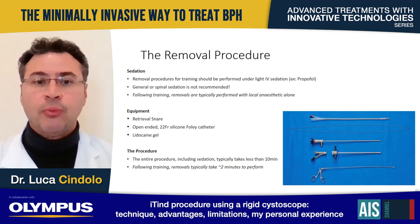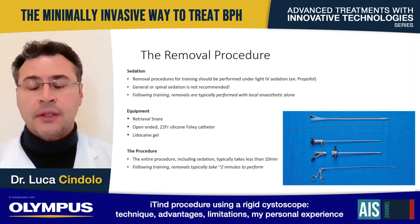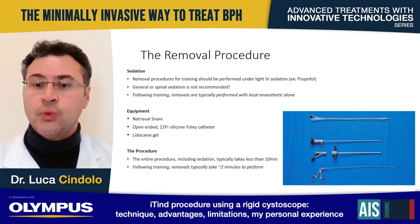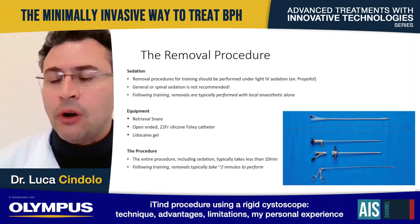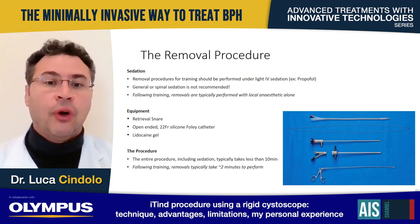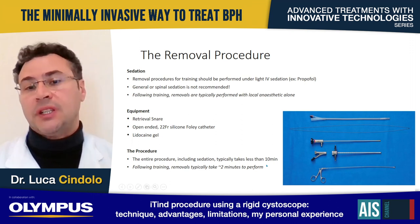It's very easy to remove the device, but sometimes the use of a rigid cystoscope may be needed in case of pain or discomfort of the patient. Normally, this is a very fast procedure that typically takes 2 minutes.